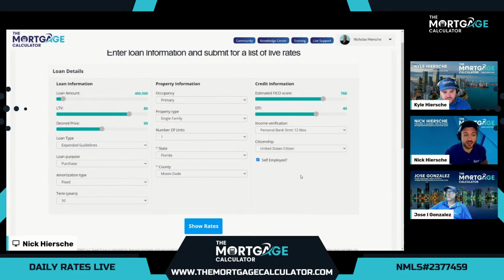So in this case, instead of using 2 years of tax returns, we're simply going to get 12 bank statements and determine a debt to income ratio of 40 using those 12 bank statements and their actual cash in their bank account. So typically that allows us to qualify a self-employed borrower, in this case, for a lot more monthly income and therefore a much larger loan amount. So let's check out our non-QM rates this morning.